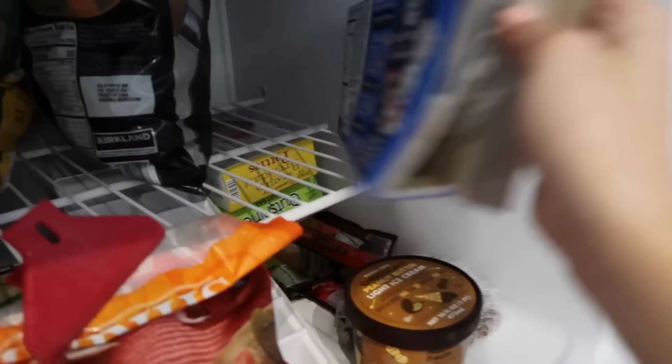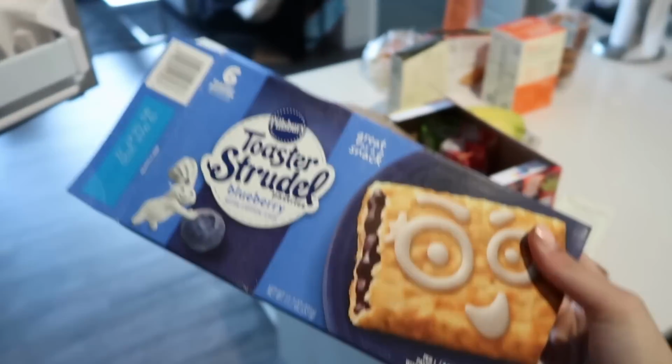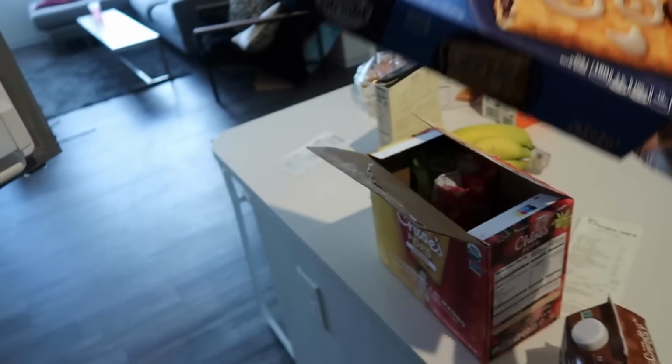Tristan made me buy him toaster strudels. I don't know why, but they're here for when he comes to visit. I'm not gonna eat a toaster strudel because I'm not 6 years old, but apparently he is.